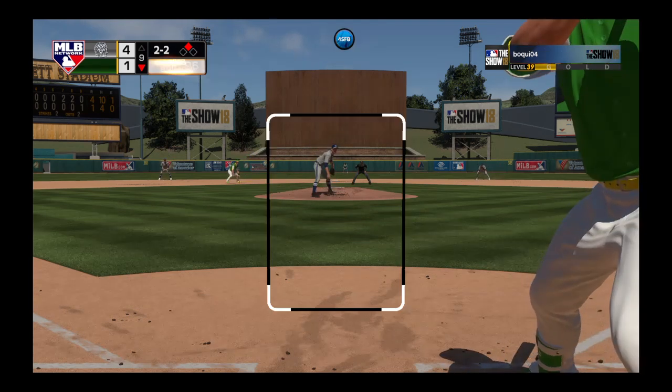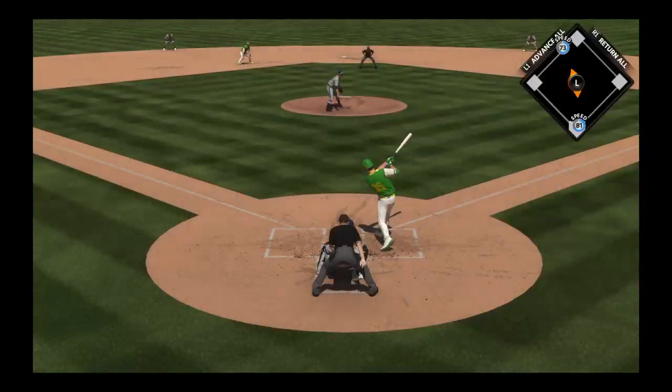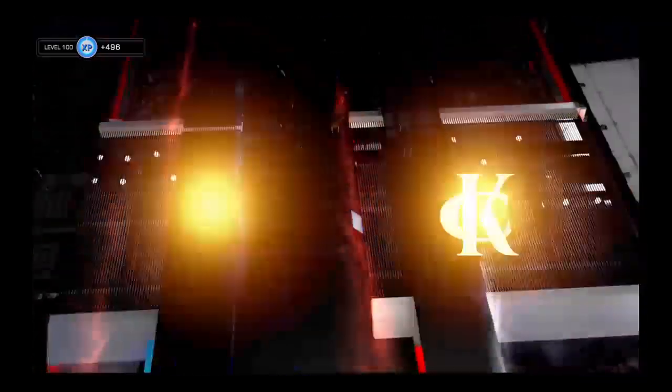Looking for the complete game. Here's the pitch. To two balls and two strikes now. Got him swinging in the dirt. Throw on to first, and the ball game is over.